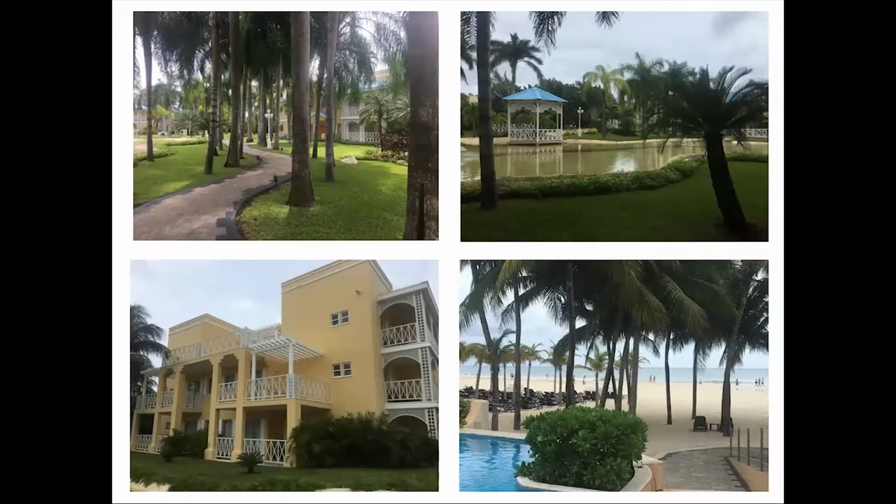These are the grounds, walking around the property. They're all individual buildings that are 2 stories. They do not have elevators. And then you can see the upper right-hand picture, that water feature. They're in the process of repainting all of those blue instead of brown. I didn't take a picture of one of the blue ones because it was kind of ugly with all the construction, but they're painting those blue. And then you can kind of see their beach.